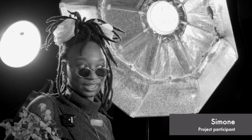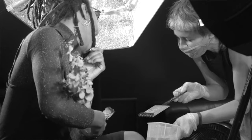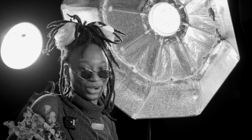I have a great appreciation for photography, and especially older forms of photography. And so just to be a part of such a vintage process in this time is really amazing to experience.